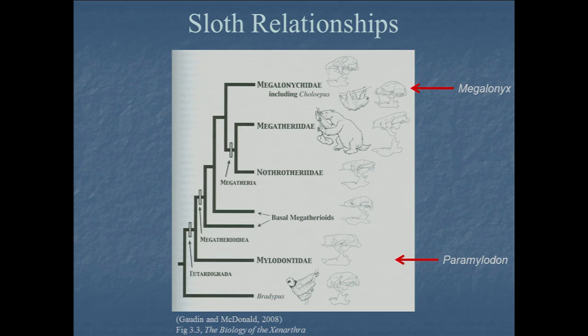Now, when we look at the relationships of sloths in general, you can see all these families that I showed the pictures of earlier. And Megalonyx is part of the family Megalonychidae, which is up here. And that also includes the modern two-toed sloth, Choloepus. Paramylodon is part of this group called Mylodontidae. And you can see that Megalonychidae and Mylodontidae share a common ancestor very, very far down the tree. That means that as far as sloths go, Megalonyx and Paramylodon are not closely related. They are very, very distantly related. And then the modern three-toed sloth is all out by itself.